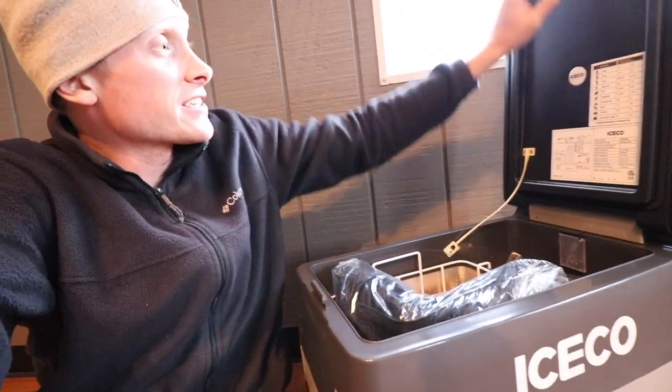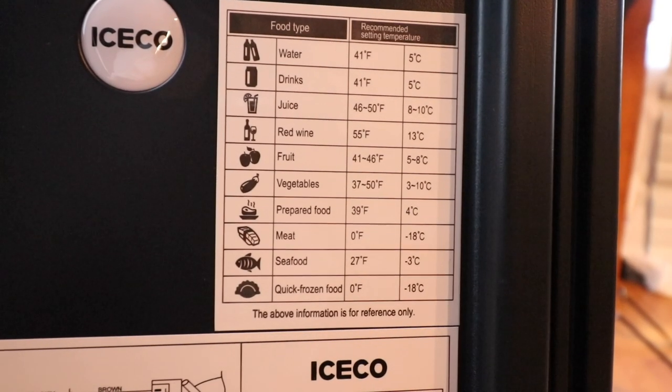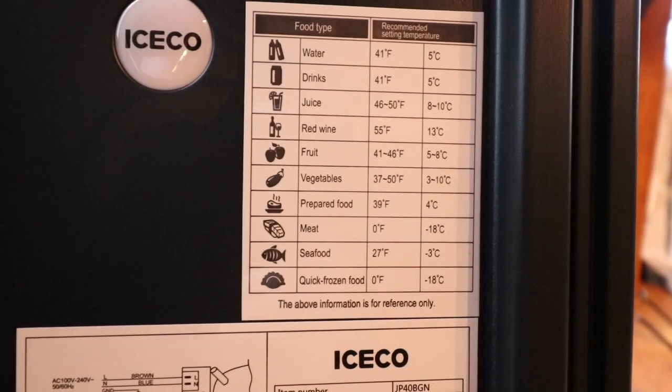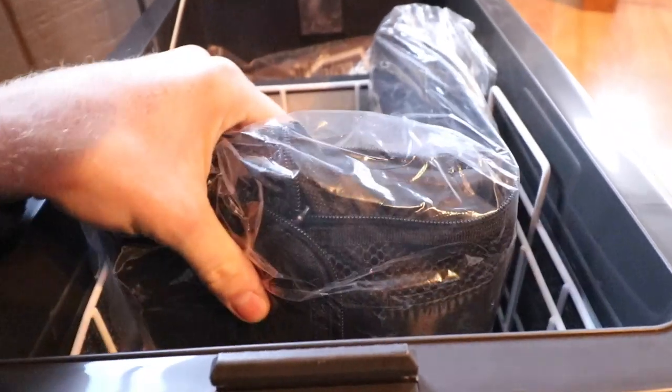So you guys heard me, I've been calling it a fridge, but there's more to it. This thing can also be used as a freezer. Opening this thing up, it actually has a nice little chart in here that shows you all kinds of temperatures that you want to use for different items. We're going to be keeping a lot of meat in here on our trip, so we'll probably have it around 0 degrees Fahrenheit, but it just shows you how versatile this thing is. It's even got a light inside here and multiple different organizational options. And this thing also comes with an included cover to help with insulation. And this is going to come in handy on those hot days. Let's go ahead and show you guys what's inside here.